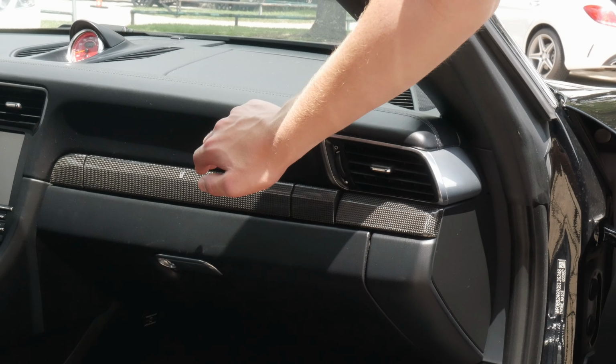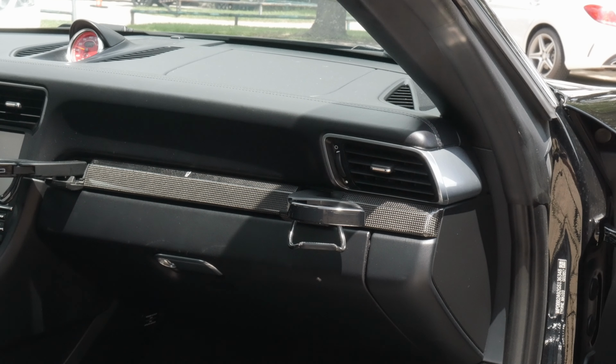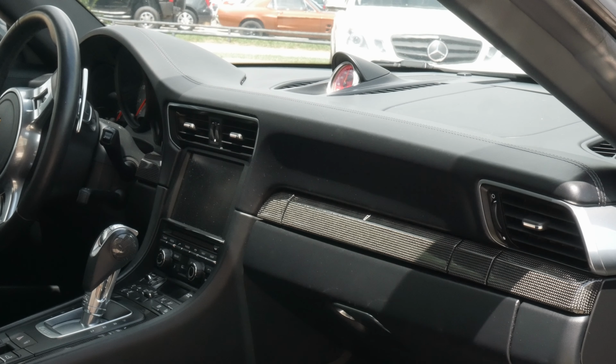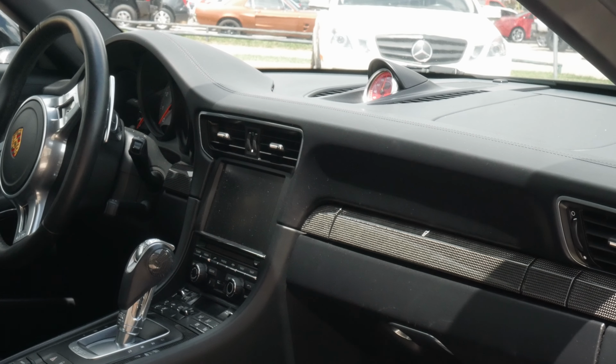Take a look at these unique cup holders. They pop out and are actually pretty strong. So don't worry about them breaking or anything like that, but it is kinda weird. But next to those cup holders, you have a screen which does have Apple CarPlay. Apple CarPlay is an amazing feature to have, and it's super easy to use.